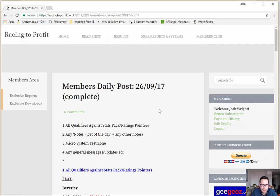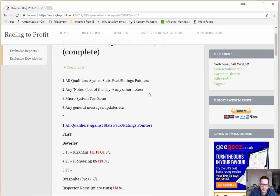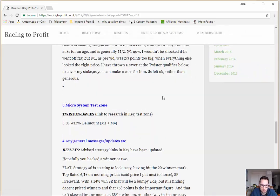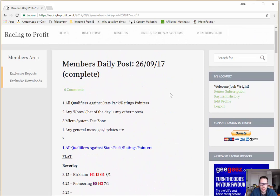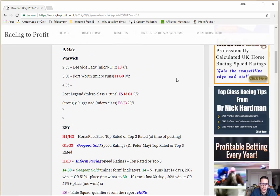I use various different codes in the top here on the blog post. When you see complete in brackets, that means the post is complete. Throughout the day, you might see an update 1, update 2 from the early evening all the way through. But you'll know when the core content is posted. Now, what I want to talk about is what forms of content and how you can approach it.